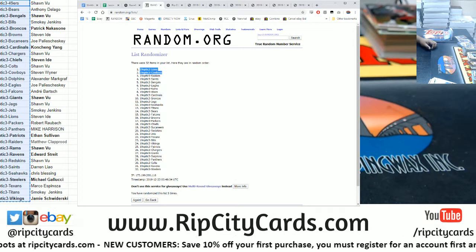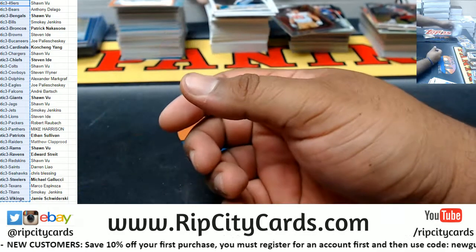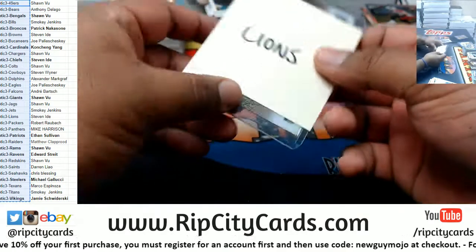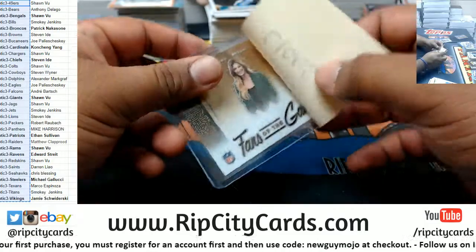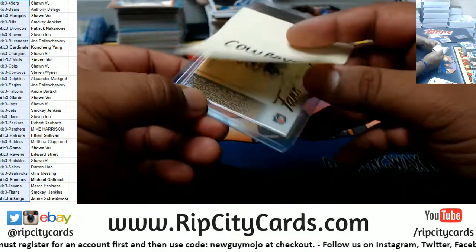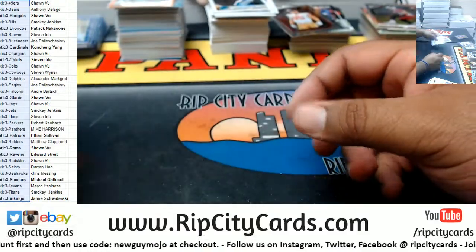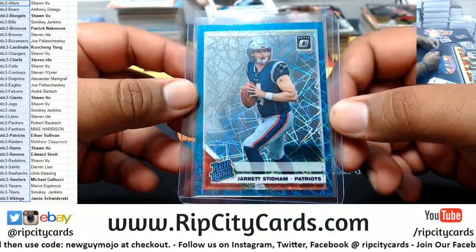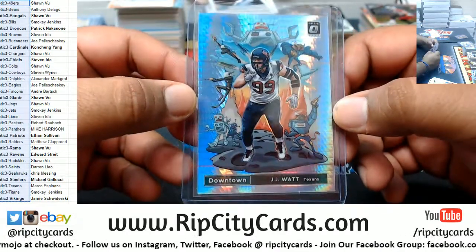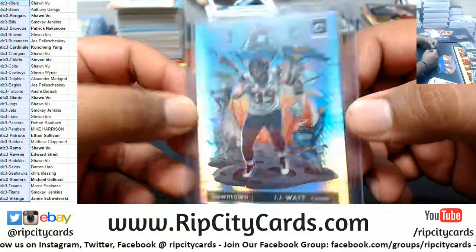So let's do this recap. Starting with these broadcaster cards, fans of the game. One going to the Lions, the other one going to the Cowboys. Like I said, this one has a ding on it, which sucks. The teal lasers of Jarrett Stidham, Patriots. I hear these are one per case. Also, case hits, the downtown J.J. Watt, Texans. Got the robots on there. That's pretty cool.